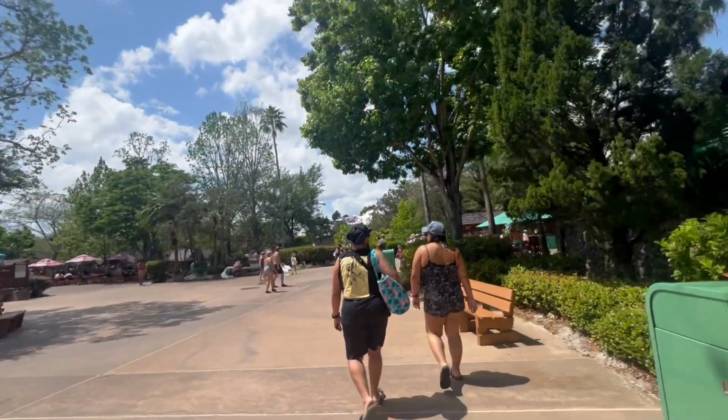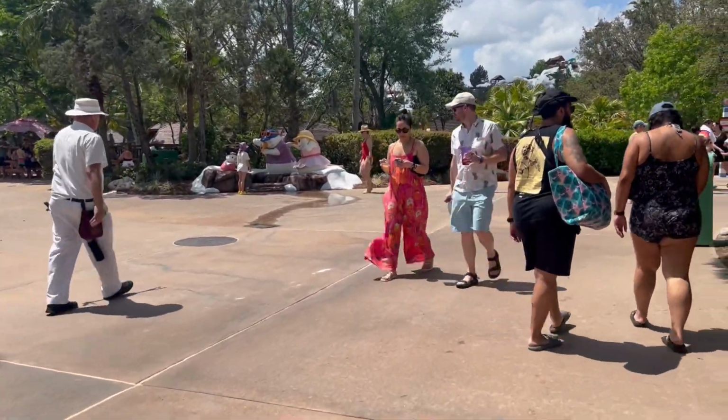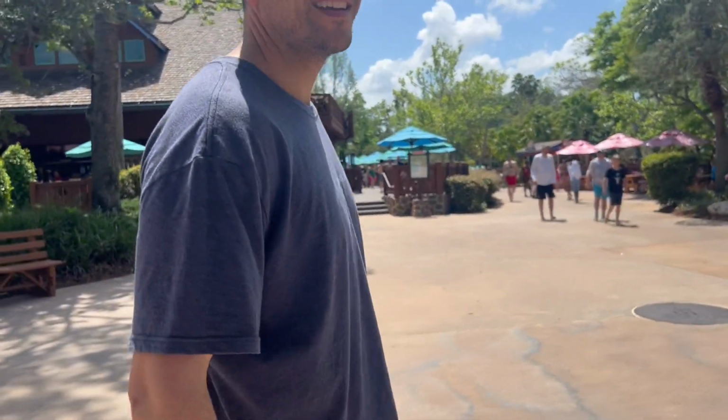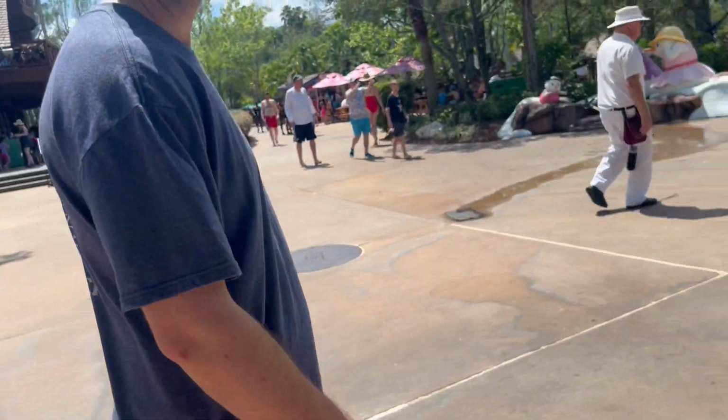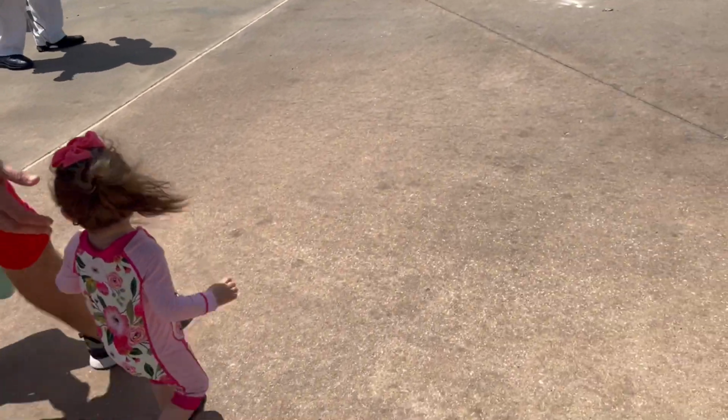All right, we can see off in the distance, people going down slides over there. Some cute snowmen. Do you remember where anything is? Not really. You're taking the lead on this one. Oh, there she goes. Let's go. We gotta go find Olaf.